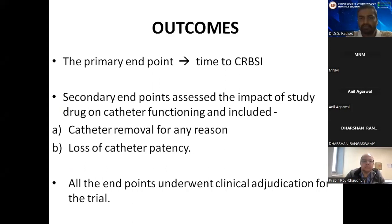The primary endpoint was time to CRBSI. The secondary endpoints assessed the impact of the study drug on the catheter functioning and included catheter removal for any reason and loss of catheter patency. All the endpoints underwent clinical adjudication for the trial.